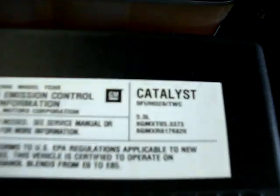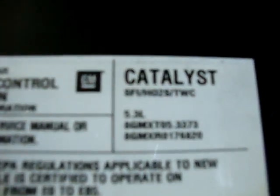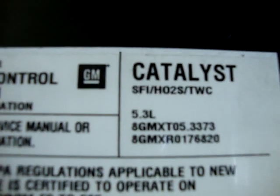Vehicle's equipped with a Vortec 5.3, let me let it focus in, V8 motor. Remember, it is a flex fuel, so you can put the E85 ethanol fuel on it, which will save you about 30 cents or so, 40 cents per gallon.